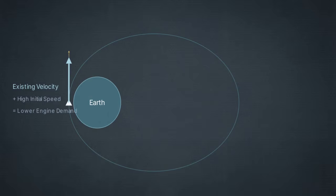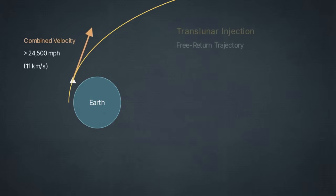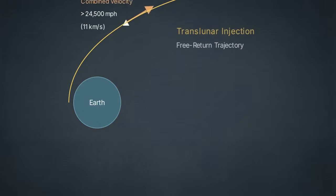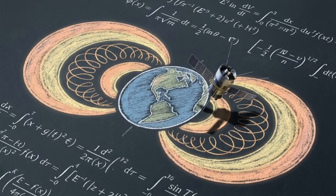The service module only needs to add approximately 1,274 feet per second of velocity to the existing momentum. By firing the engine exactly at this perigee node, the combined velocity vectors compound, snapping the spacecraft into a new trajectory that breaks away from the closed orbit. The maneuver works kinetically, but it introduces a strict environmental hazard. Dipping back down to a 115-mile perigee forces the spacecraft straight through the densest regions of the Van Allen radiation belts.